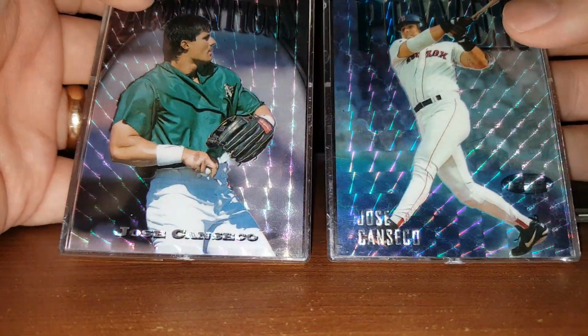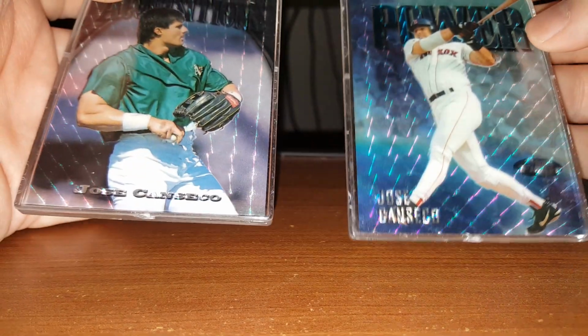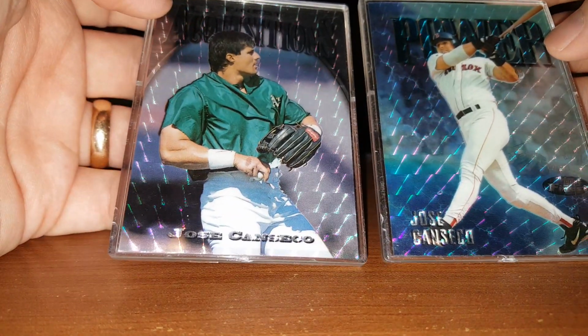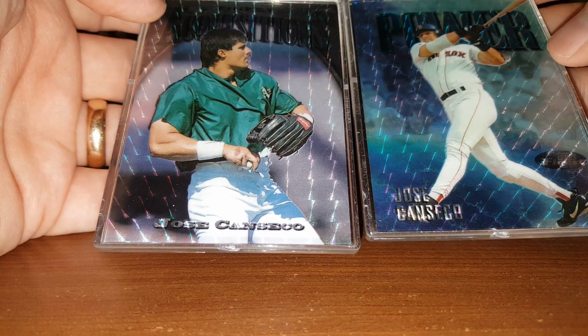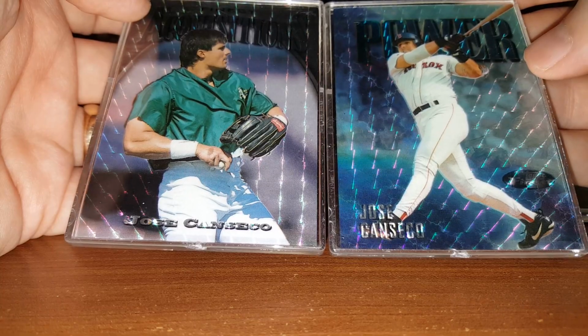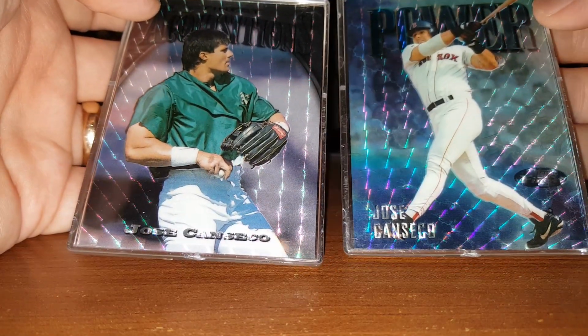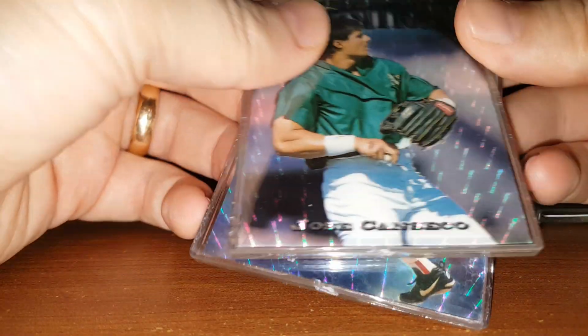So I've only seen one other of, I think this one perhaps. I'll evolve them. I don't recall, but it's very much a big deal as far as having these cards go. So these I would certainly place a huge premium on as well.